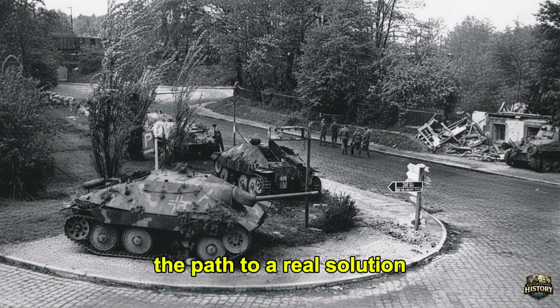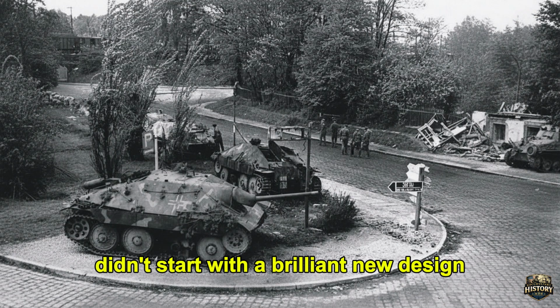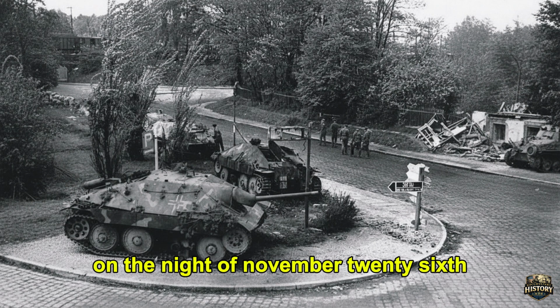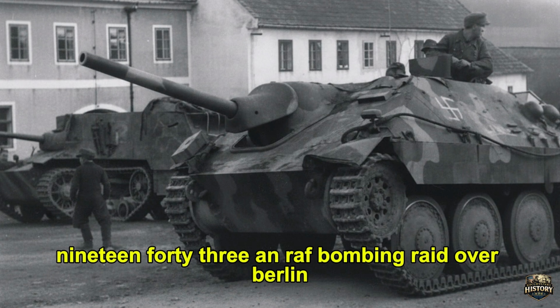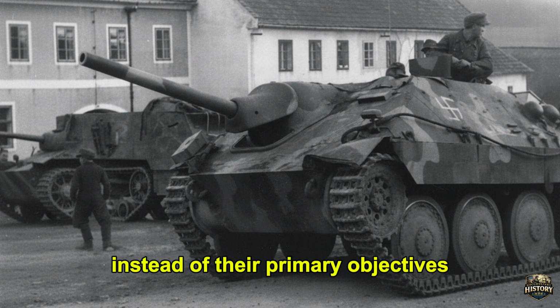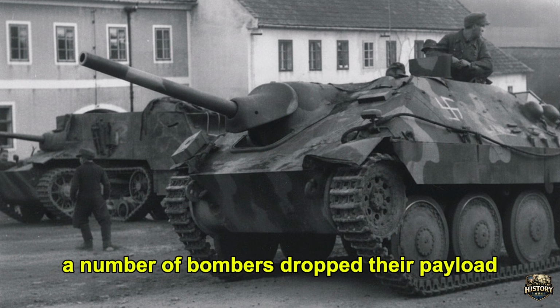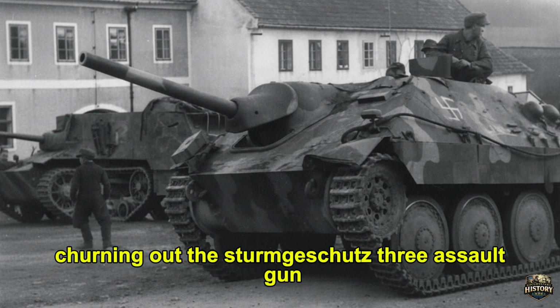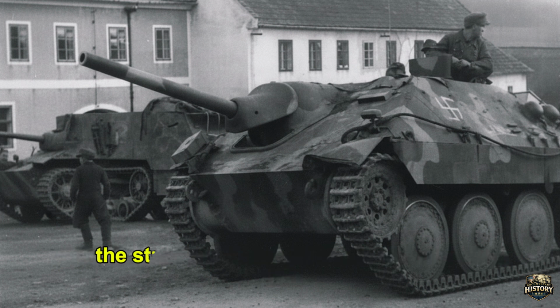The path to a real solution didn't start with a brilliant new design. It started with an accident. On the night of November 26, 1943, an RAF bombing raid over Berlin drifted slightly off target. Instead of their primary objectives, a number of bombers dropped their payload right on the Alkett factory, a key facility churning out the Sturmgeschütz III assault gun, the Stug.